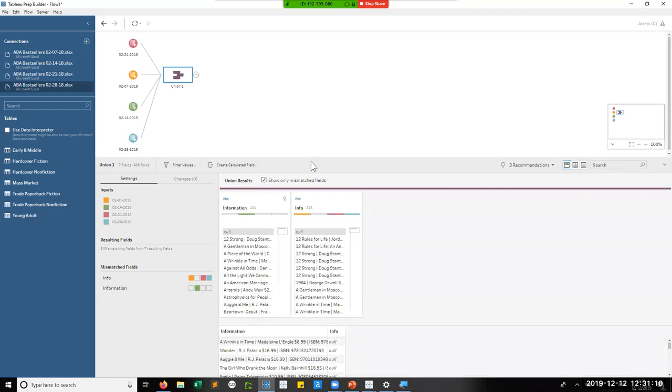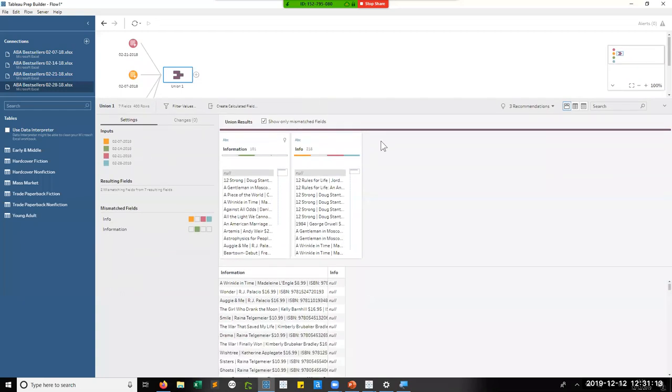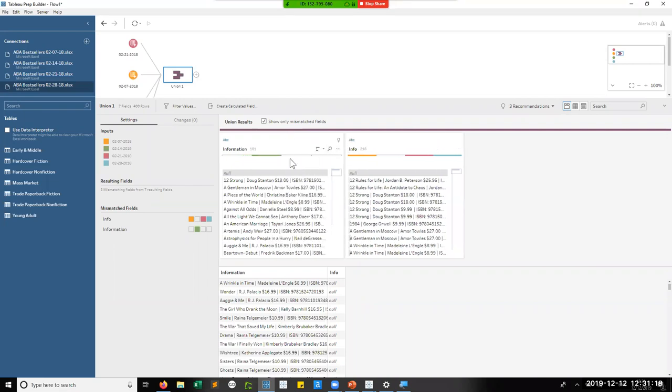So let's click on it and we can quickly see that indeed the field from the green input step, which is the 14th of February, is called information, but the data in this field is exactly the same, of the same type, as the data in the info field from the other three workbooks. So we can merge them to create one unified field.